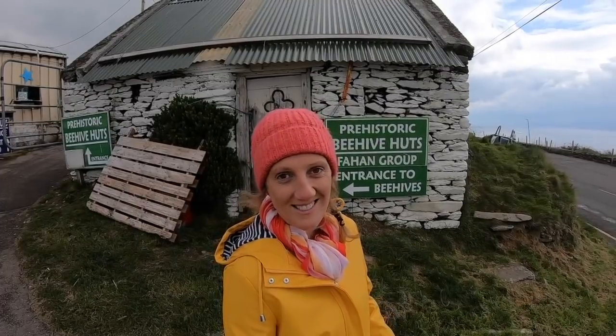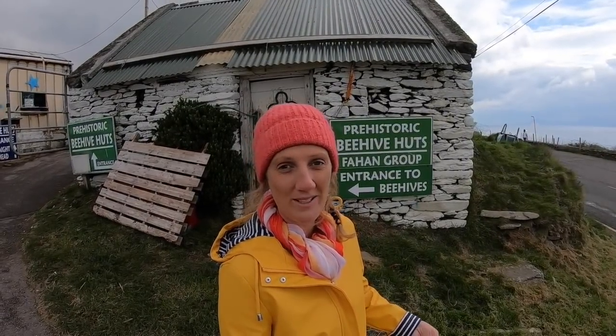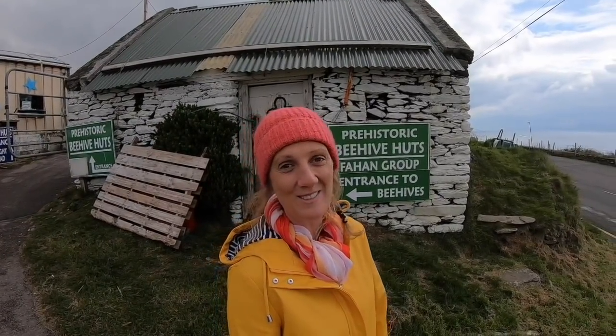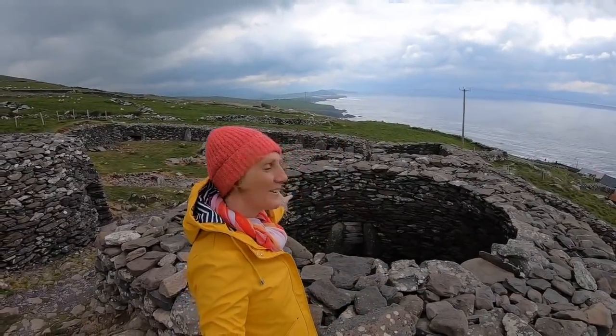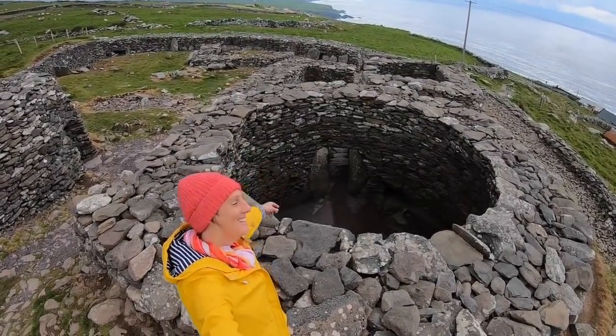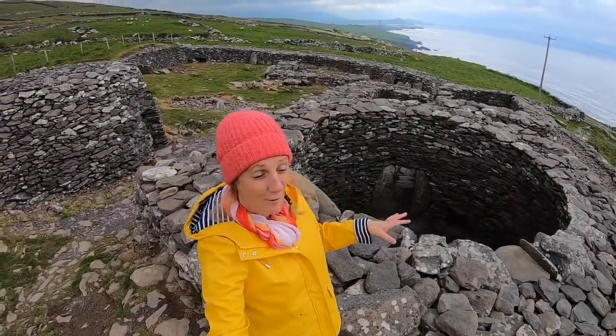And the reason they built these stone huts, and the fact that they're all built out of stone, is that that was the easiest thing to build. There was stone everywhere, there's stone all along this road, all along this peninsula. So it was something that was readily available, and it made it kind of easy for them to build these houses. As you can see, if you climb right up to the top, you get a bird's eye view of the beehive huts. You can see right into them and see how perfectly they're formed. And also what incredible views the people that lived here would have had looking down onto Dingle Bay.